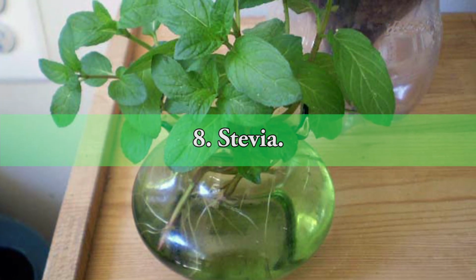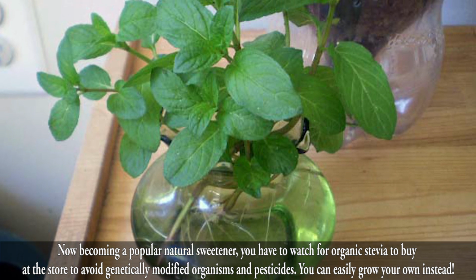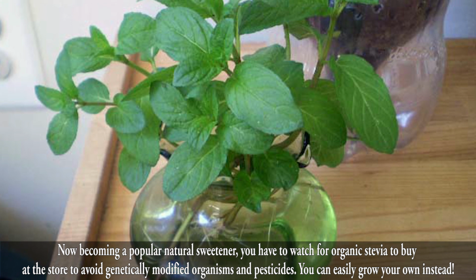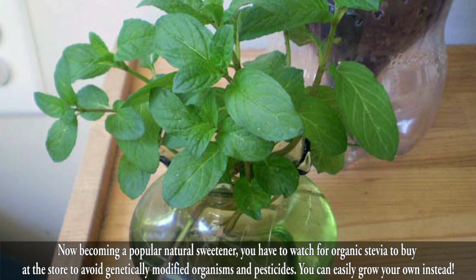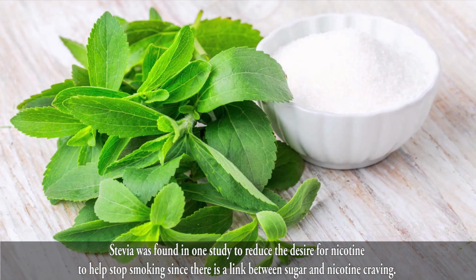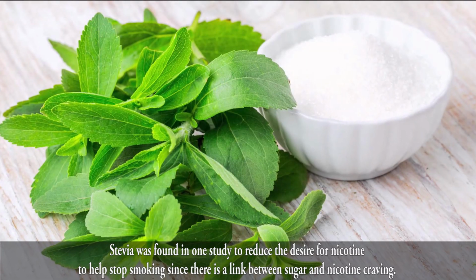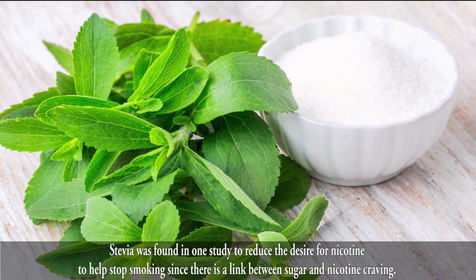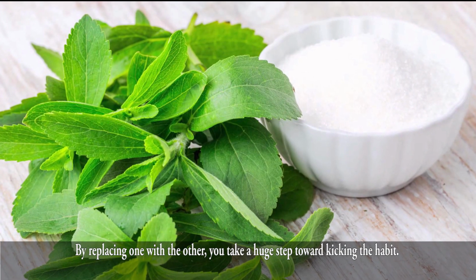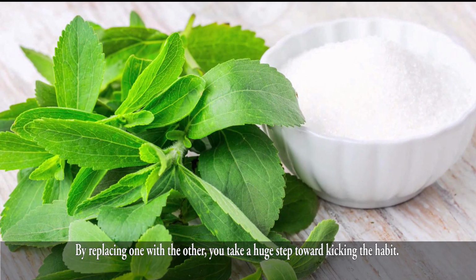8. Stevia. Now becoming a popular natural sweetener, you have to watch for organic stevia to buy at the store to avoid genetically modified organisms and pesticides. You can easily grow your own instead. Stevia was found in one study to reduce the desire for nicotine to help stop smoking, since there is a link between sugar and nicotine craving. By replacing one with the other, you take a huge step toward kicking the habit.